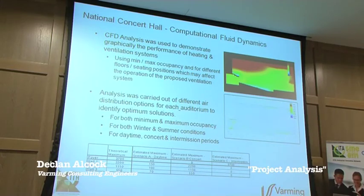This example is from one of the auditoria, and it's where CFD was used in this project as well. There were 3 auditoria with various occupancy from 3,700 people down to 550 in the foyer, and a few different ones in between. It was really used to model air change effectiveness at the top. So you can see hotspots, areas of stagnant air, etc. And again, in this particular case, it was modeled winter, summer, all the possible occupancy times, different seating arrangements to get the optimum solution for the project.